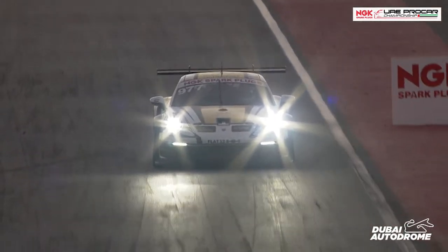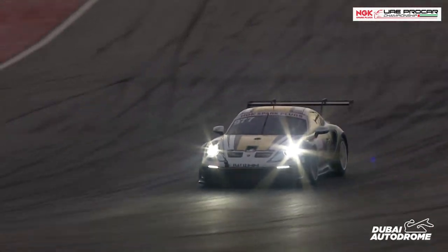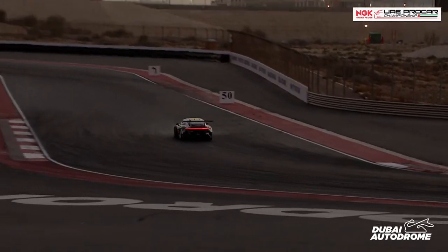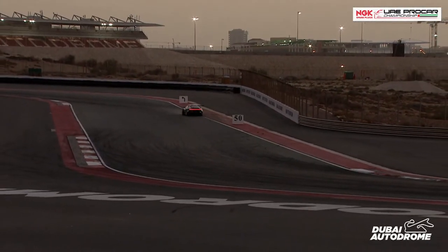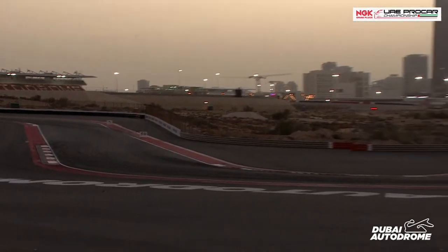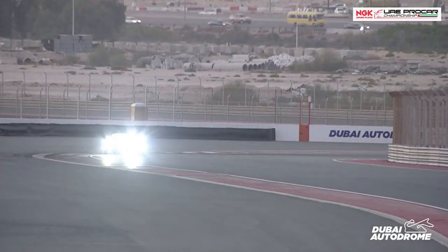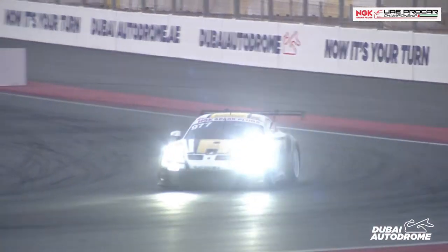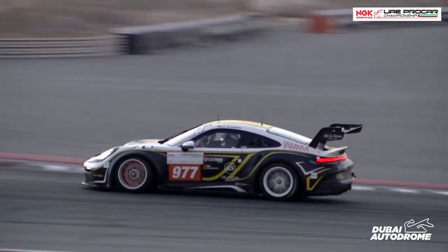But for this man right here, looking for another outright race win here, is the 977 of Saif Al-Emery. He's leading by 7.5 seconds. He's through turn 10 for the final time here and into the left-hander of turn 11. Just a handful of more corners as he's now into sector 2 here for the final time in his 977. The Emirati driver, Saif Al-Emery.